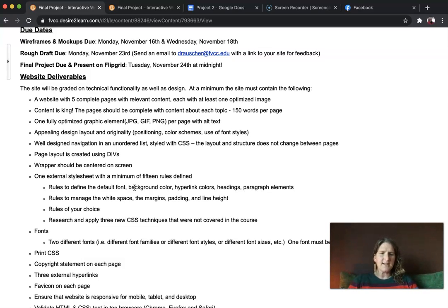Because the way it works is once you have one page completed, it's all about just copying, doing a file save as, and saving the other pages so that you have a complete website and you're changing out your content and your pictures. So if you get your rough draft done before Monday, November 23rd, send it to me and I will give you feedback before that so you can start making copies of your page.